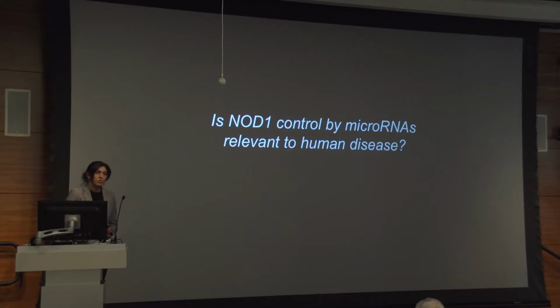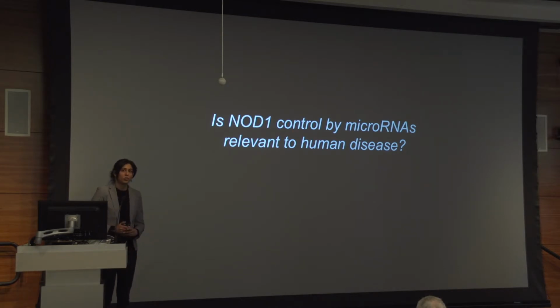And so finally, we went on to ask, NOD1 can be regulated by microRNAs, sure enough, but does this regulation have any role in disease? And typically, we resort to mouse models. But the one thing to keep in mind is that microRNA regulation is very different between humans and mice.